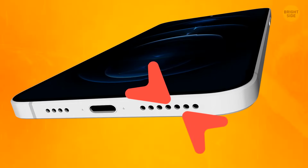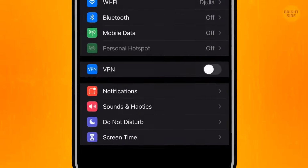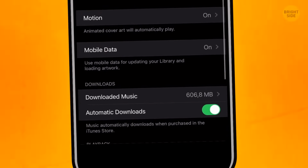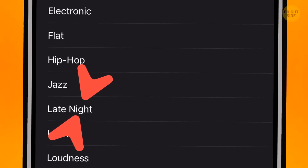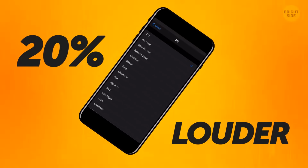To make your iPhone louder, go to Settings, Music, and find the equalizer. It's called EQ in the menu. Late night option will make your phone about 20% louder than it used to be.